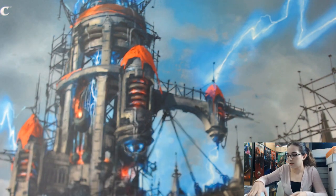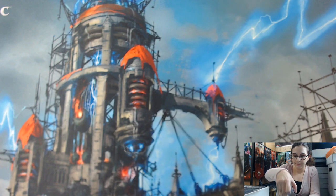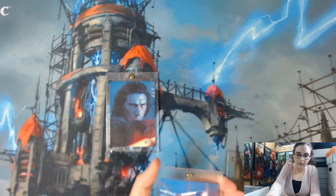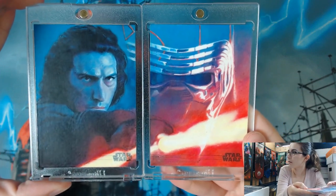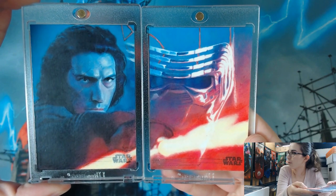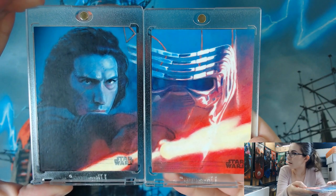Just saying. Oop, this case got scratched. Oh well. That's the problem with keeping everything in magnetics, they slide around and sometimes they do get all scratched up. As long as they're not super horrible though, keep them. This is an AP, not what I commissioned, but for the Rise of Skywalker Series 1, Carlos wanted to have some fun with his APs, doing some cool puzzles. I picked this one up, of course, Kylo Ren, with helmet and sans helmet. I think that's really cool.